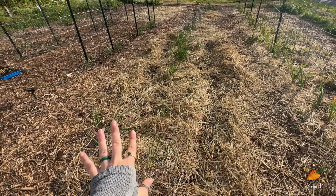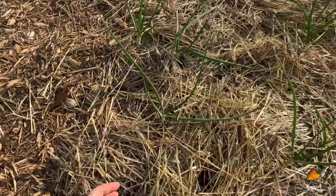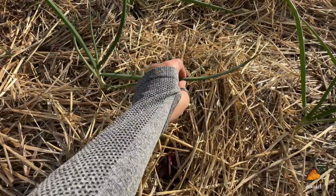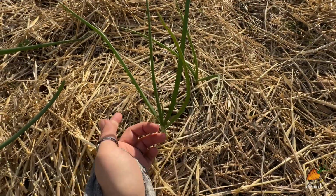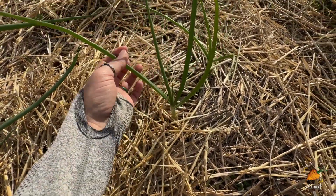Similarly, in this row next to it, the onions look pretty great. No visible issues with any of the onions. They took the freezes like a champ. I wasn't super worried about them, but I do know they can be slightly more sensitive to it than garlic. So I wasn't sure, but I didn't cover them at all, and they seem to have done just fine.